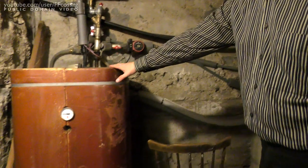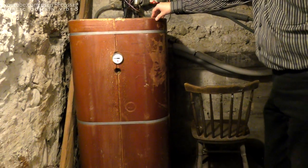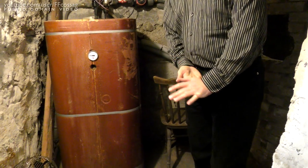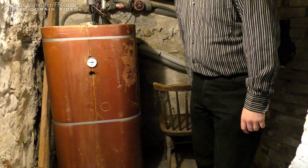This one is for my outside heat pump. Probably something you don't use much in Finland. Yeah, we usually use underground heat pumps in Finland. Yeah, for water maybe? For water heating, yeah.